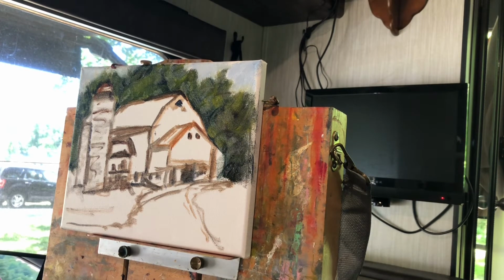I like old buildings. I'm just more drawn to them than anything. I'm just not generally inspired to just paint a row of trees.